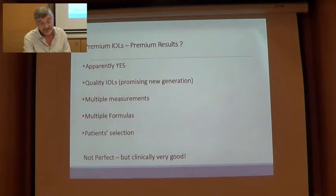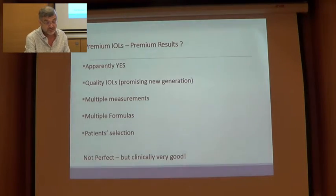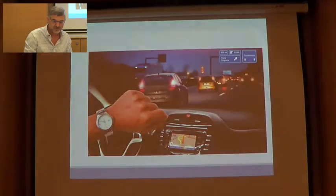So just the bottom line is, do premium lenses provide premium results? The answer, I think, is yes. These lenses really do good. And I do believe that if we do multiple measurements and we use multiple formulas and a good patient selection, then we can do extremely well using these trifocal lenses, which for me are today the lenses of choice. They are not perfect, but clinically we are very good. And until we have a real accommodative lens, probably this is the lens of choice.